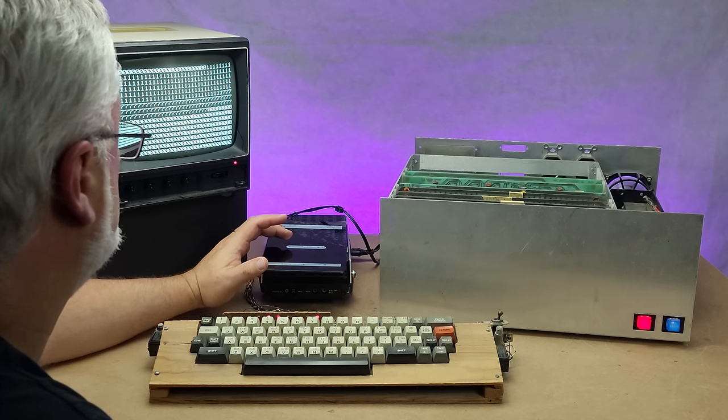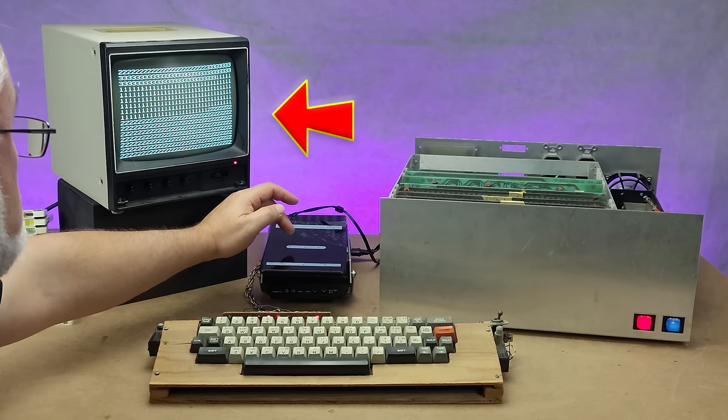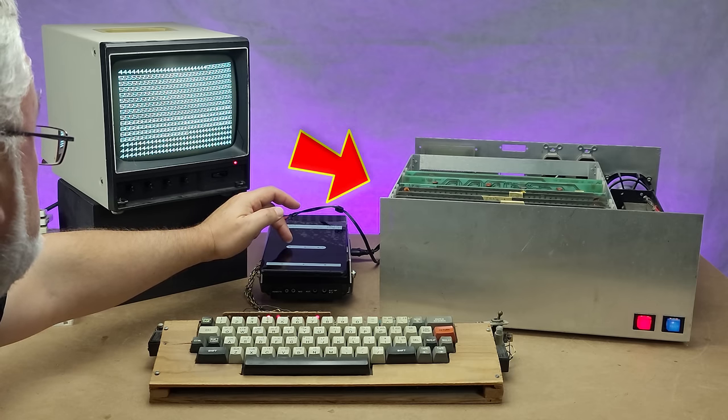But yes, otherwise we'll be using this fully authentic setup with vintage Sanyo security monitor, a Superscope C101A cassette deck from 1976, and of course the star of the show, my Digital Group's E80 machine, which is housed in Digital Group's aptly named Basic Box.